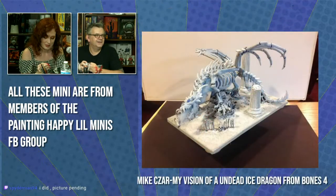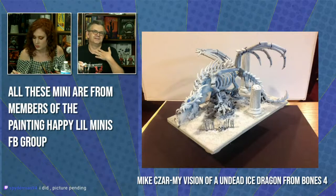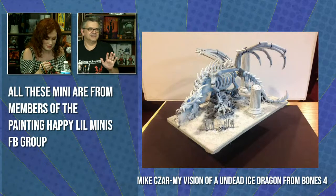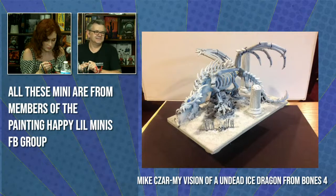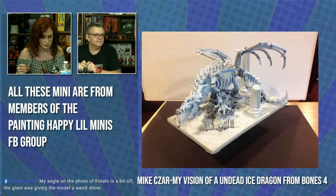Oh, okay, cool. Mike with a vision of undead ice dragon. This is from Bones 4. Yeah, this is very cool as well. Sorry, cool, that was an unintentional pun. Sorry, didn't mean to step on anybody's toes. You missed it. Well, no, this looks super cool. I just love that.